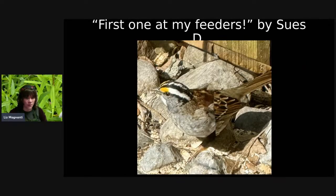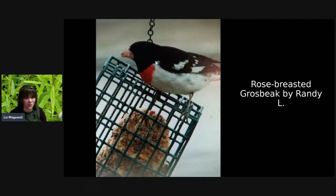So keep an eye out for white-throated sparrows. I know you guys have been getting both the white-throated and the white-crowned sparrows. They are still flowing through, and a lot of them are still singing too.